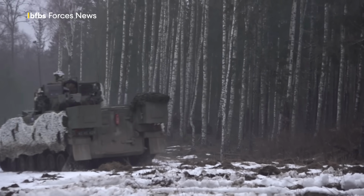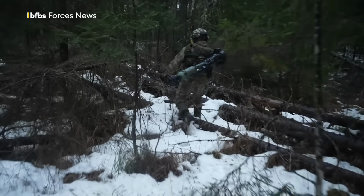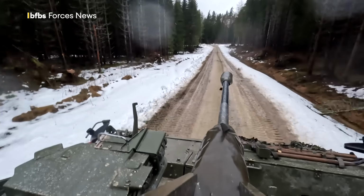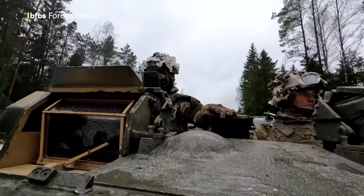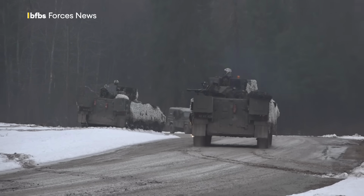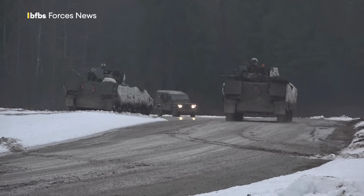This exercise is about ensuring these troops can operate effectively if NATO's security was threatened, and they were called upon to protect this small Baltic state. Learning to fight in this challenging location, using their battle assets to their maximum effect in these cold weather conditions. David Civils-McCann, BFBS Forces News, Tapa Training Area in Estonia.